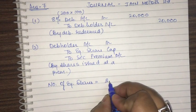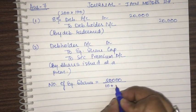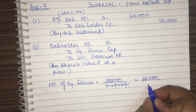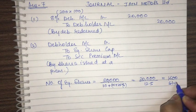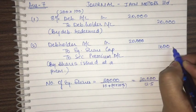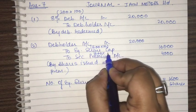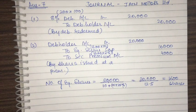That can be calculated by 20,000, that is the amount, divided by 10 plus premium. So this comes out to be 12.5, so this comes out to be 1600 shares. So this calculation will be done in this way: 1600 into 10, 1600 into 2.5.